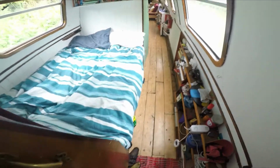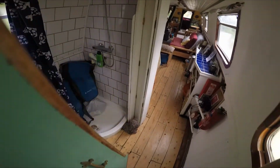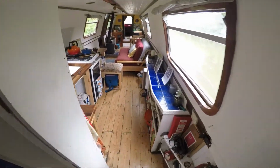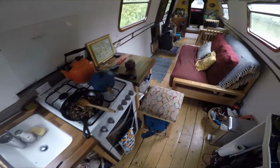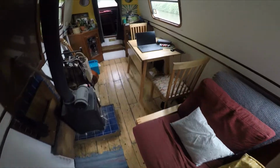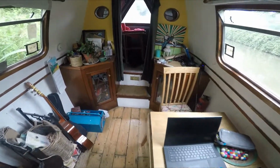Engine room, bedroom. Through here is the bathroom. Wow. Kitchen. Living room. Lots of fire. Dining room. Conservatory.